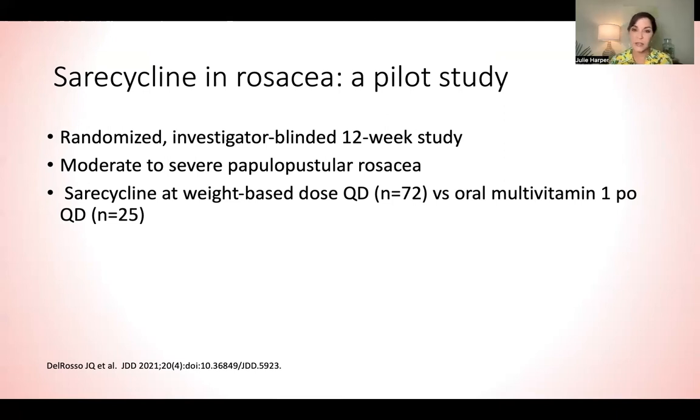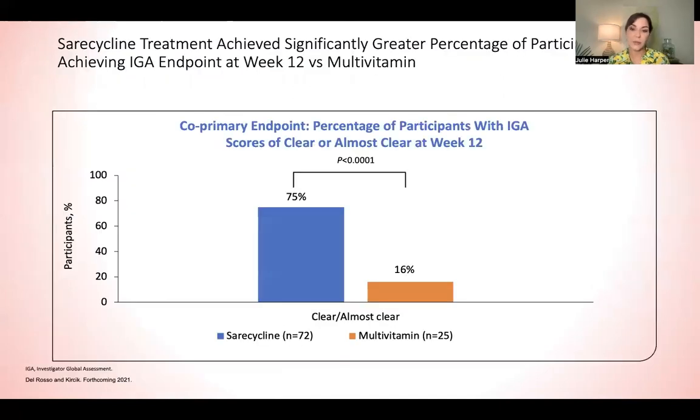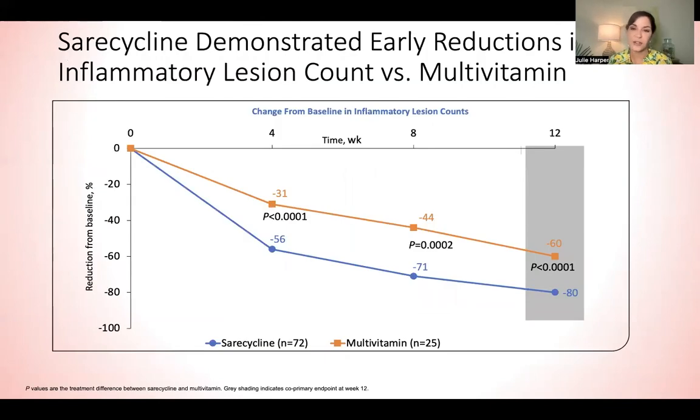Again, it was weight-based dosing, 72 people in the sarecycline group, and then 25 people were treated with an oral multivitamin. So this was only investigator blinded. You kind of knew as a patient if you were taking a vitamin or if you were taking sarecycline. But they were able to get 75% of people clear or almost clear at week 12, compared to 16% with the multivitamin. So maybe we're not going to be treating rosacea with multivitamins.